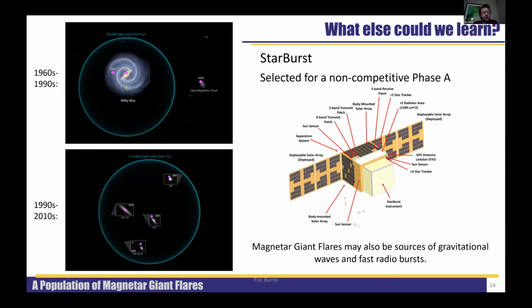So just one quick look to the future. The upper left is the three galactic giant flares, which you could have detected with the first generation of GRB monitors. The lower left is expanding out to the four that I described, including the event from last year, which really required the more modern GRB monitors like Fermi and Swift. But if we want to get more of these, we need to go even bigger, more sensitive.